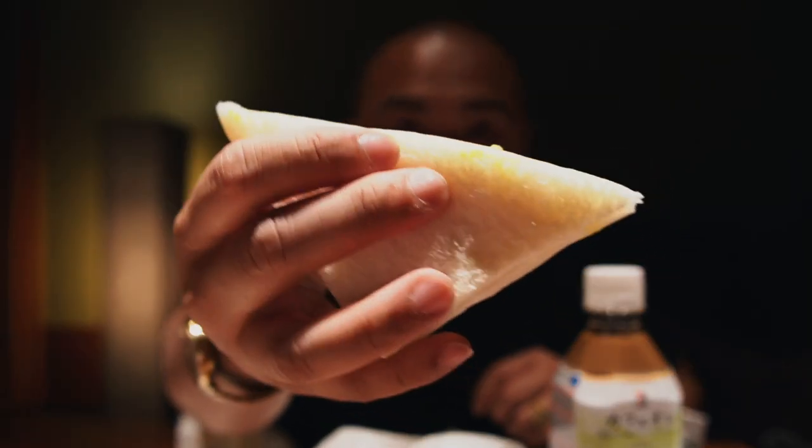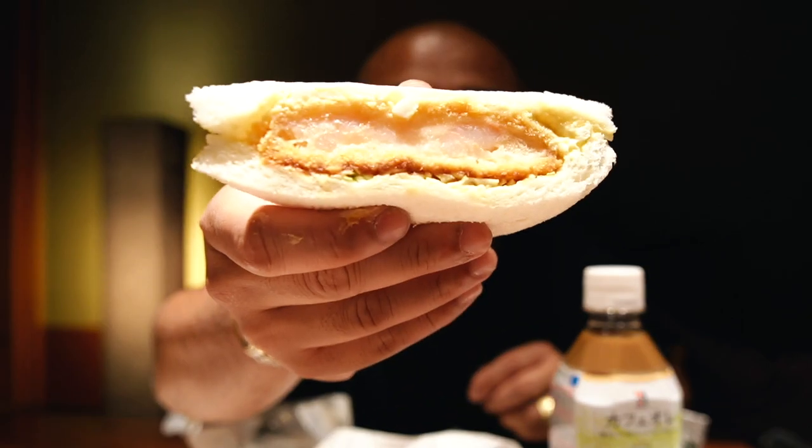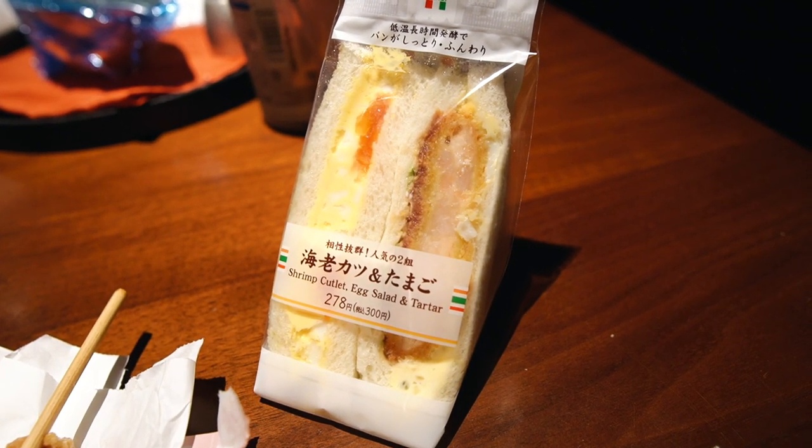Classic egg sando. Love how they cut all the crust away from it. I love their egg sando, all that mayonnaise in it. And now to my new favorite, the ebi sandwich. Man. Pieces of ebi on that. Plumpy pieces of ebi, so good.